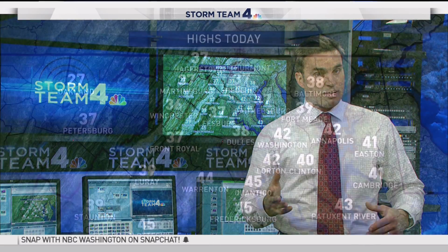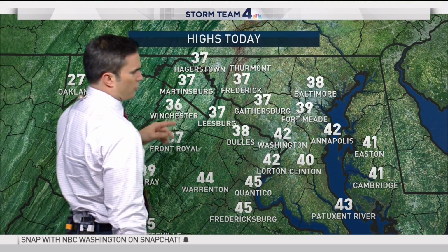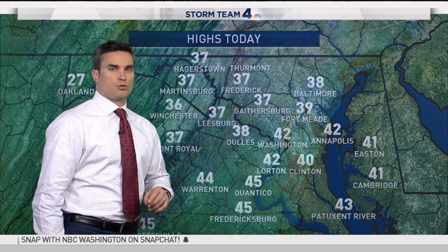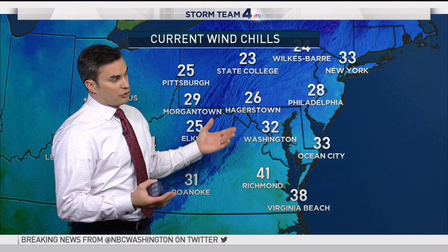Right now, we're sitting in the 40s, and that's where we were today. High temperature, 40 degrees today, 42 degrees rather at the airport. So a little bit warmer than yesterday, not nearly as cold as we were yesterday. 45 Quantico, 45 in Fredericksburg, but still in the 30s to the north, 37 in Frederick, 37 as well towards Leesburg. Now we've seen the winds continue to gust upwards of 30 to 35 miles an hour, and the wind chill still at 32 in D.C., 26 in Hagerstown, 33 in Ocean City.